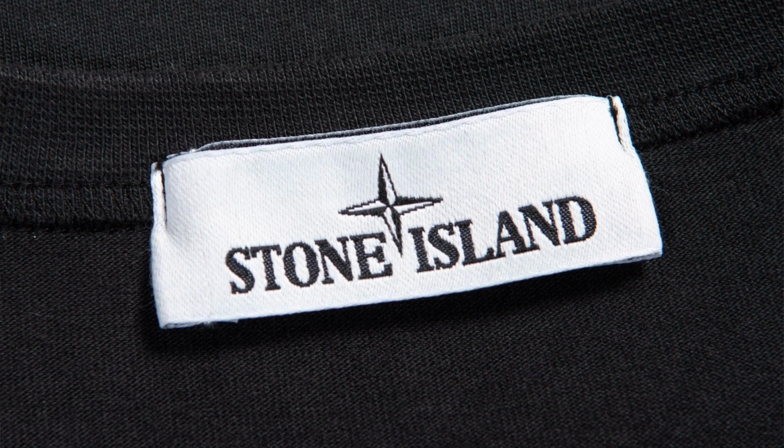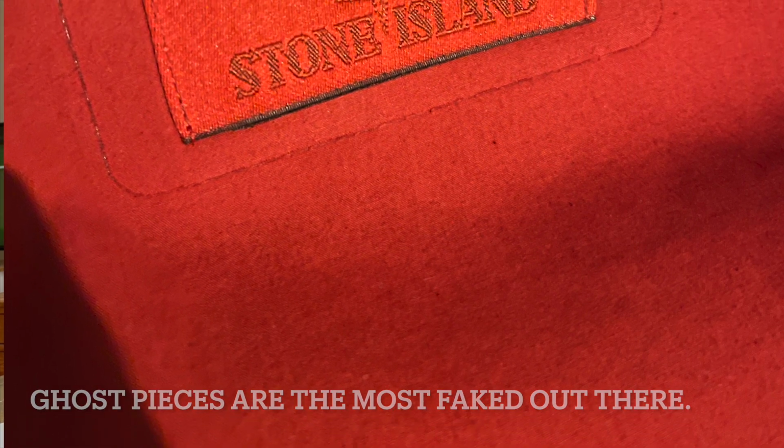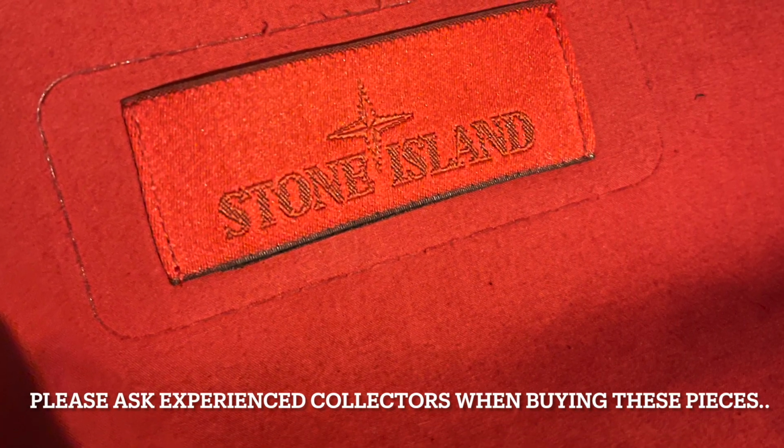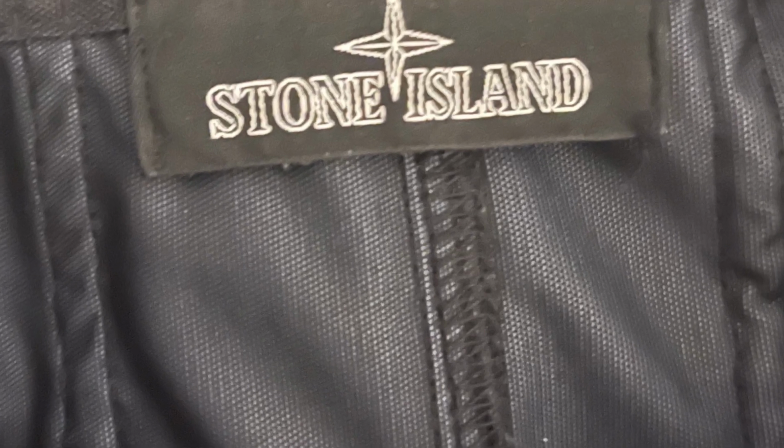Number 3, we're now going to go, it's like a triangle, we're going up to the neck label. So the neck label should be very crisp. The only problem with neck labels is there's quite a few different varieties of them. So if we've got a ghost piece, everything should be dyed in the same colour. So if it's a red ghost piece, it should have a red neck label. If it's a green ghost piece, it should have a green label. The same with the badge on the arm. So everything should be the same colour. We've got shadow neck tags that should be black, always black, no matter what colour the garment is. Shadow's going to have a black neck tag with a black badge.